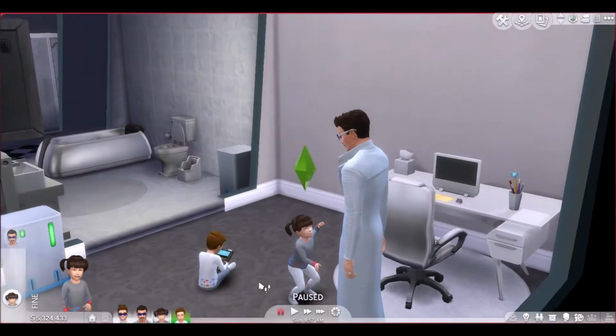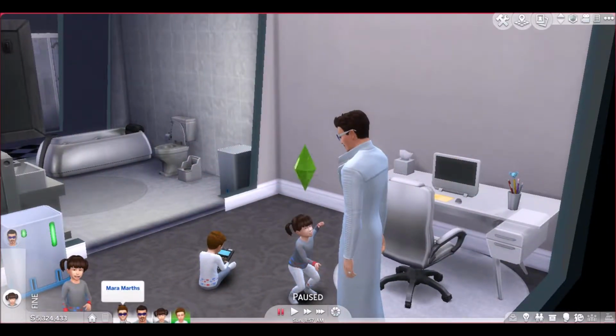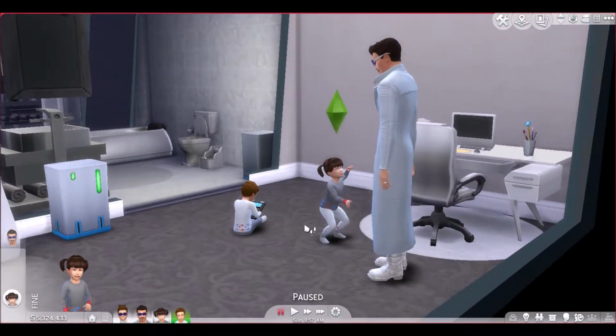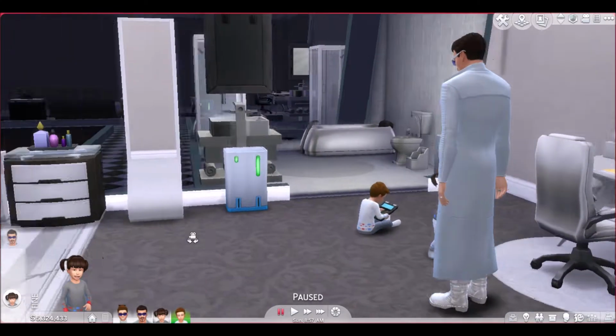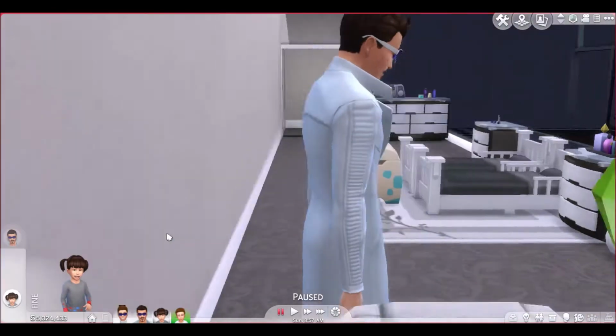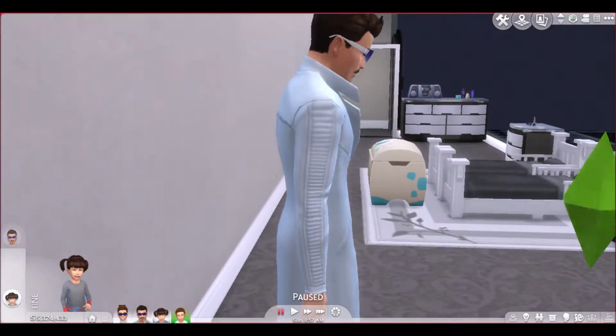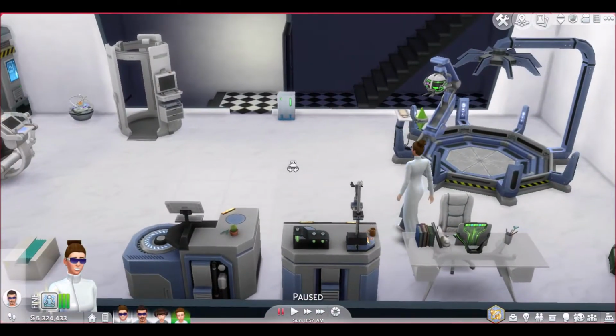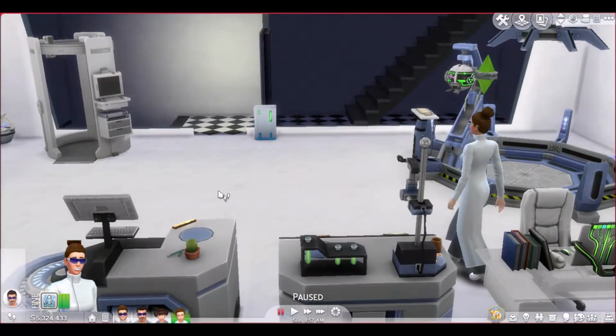So let's see what Rita, or Mara, is up to. Sorry, their kids Rita and Bison. Again, I won't bother to remember their names, and you shouldn't either. I mean, unless you want to get attached, but they're just experiments to Ren here and his wife Mara. They're just experiments, and that's all they'll ever be. So let's follow them and see what she's up to.